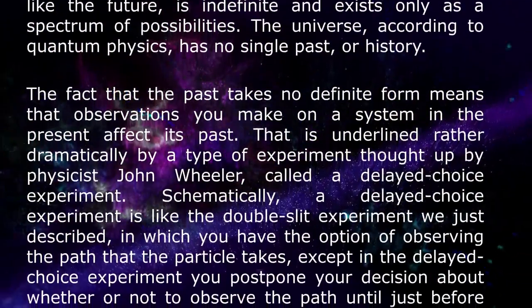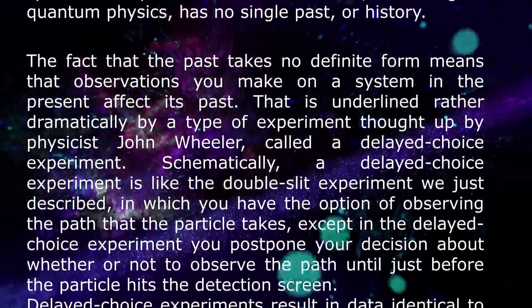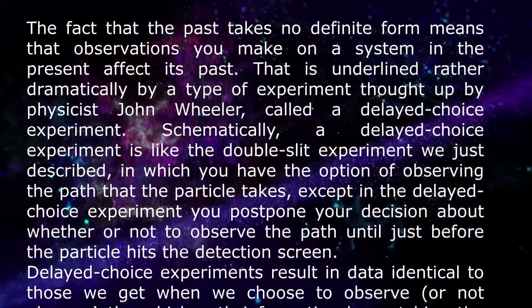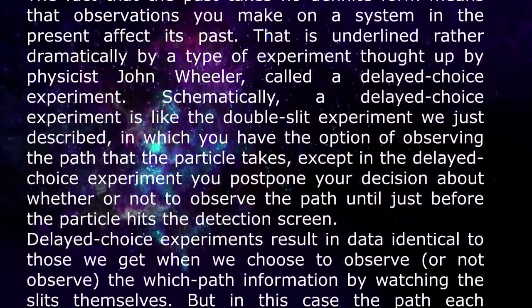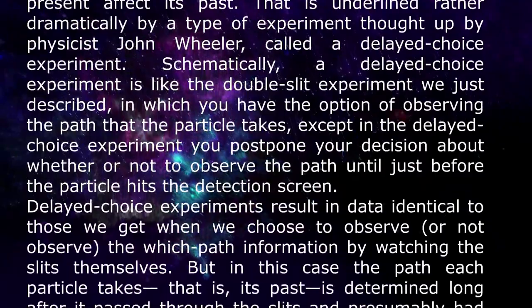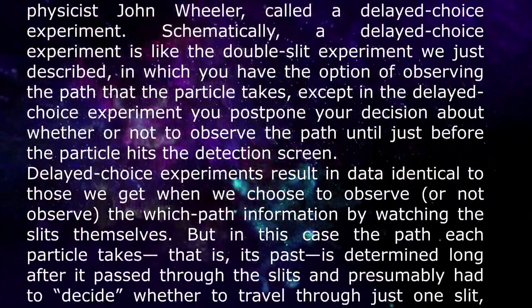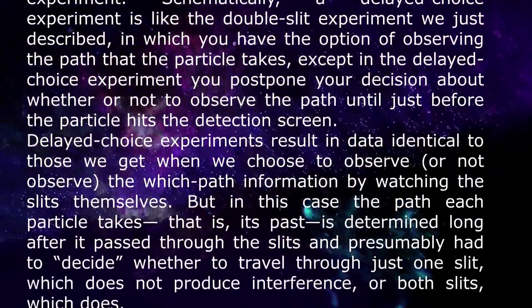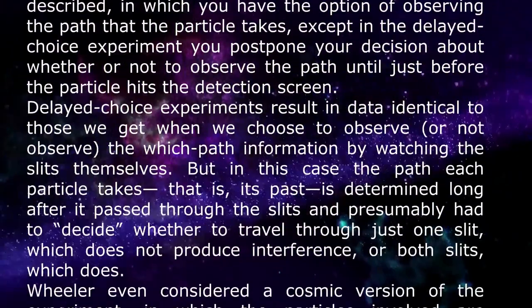The fact that the past takes no definite form means that observations you make on a system in the present affect its past. That is underlined rather dramatically by a type of experiment thought up by physicist John Wheeler, called a delayed choice experiment. Schematically, a delayed choice experiment is like the double slit experiment we just described, in which you have the option of observing the path that the particle takes, except in the delayed choice experiment you postpone your decision about whether or not to observe the path until just before the particle hits the detection screen.